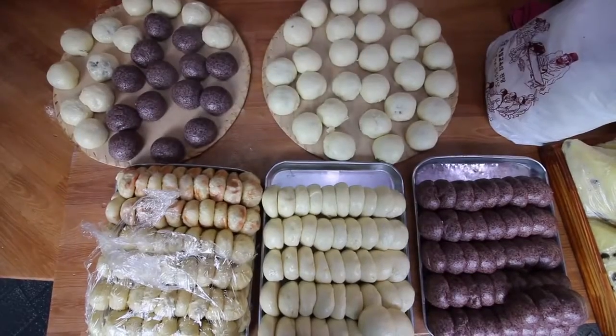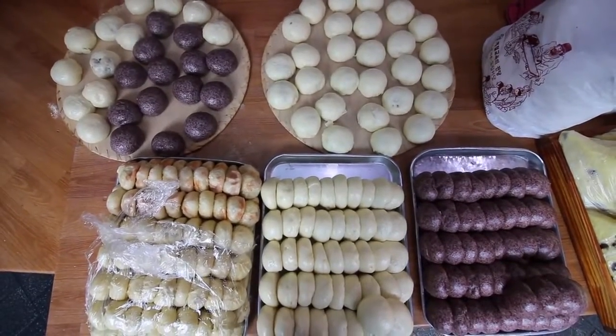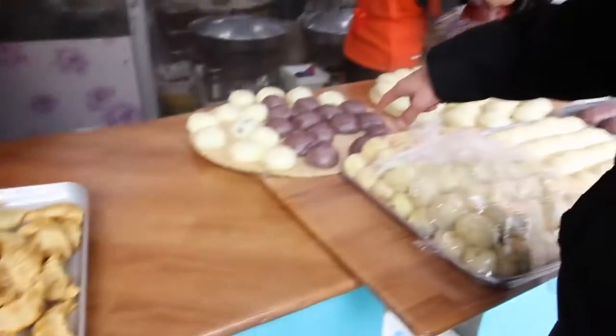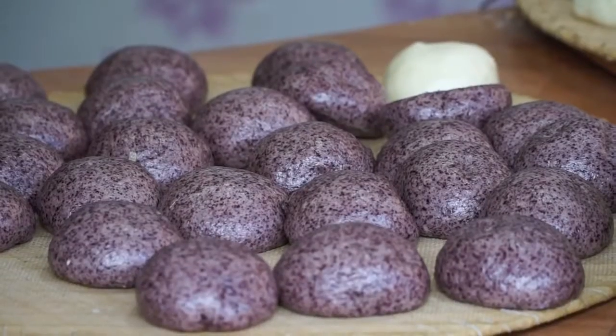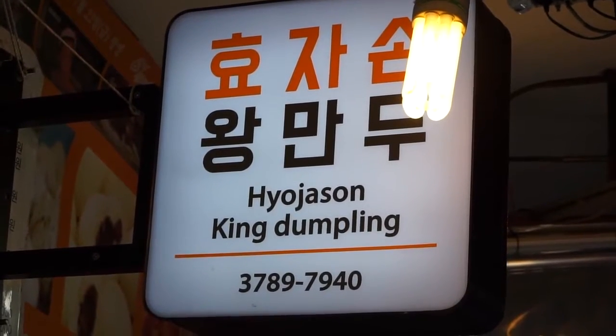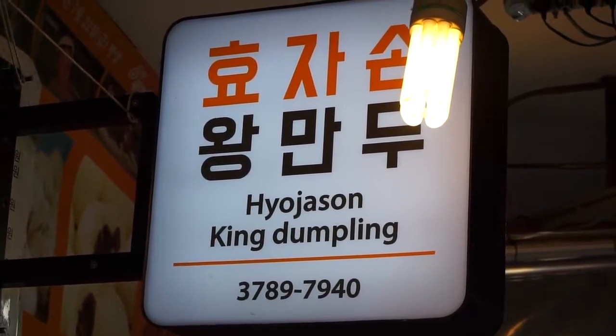So we tried the kimchi kind and the regular meat kind, but they also do have a lot of other different kinds. They also have this over here. This is the deep fried mandu, and then over here it looks like a red bean kind of sweet dumpling. But I really enjoyed the kimchi one. It was spicy and juicy, and oh, it was really good. So we're gonna keep going and see what else we can find this morning.